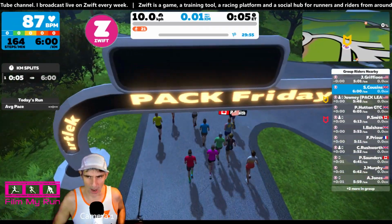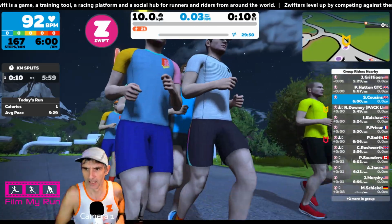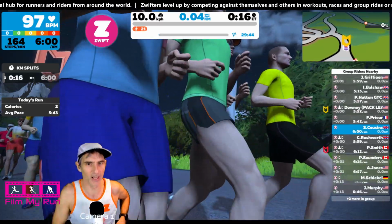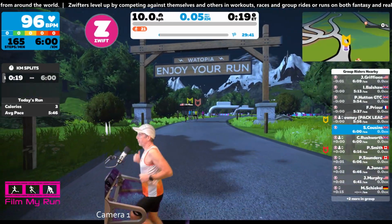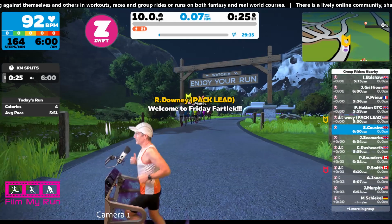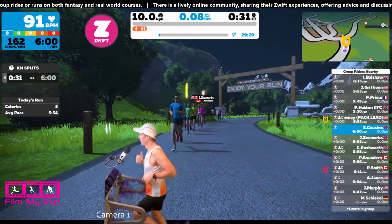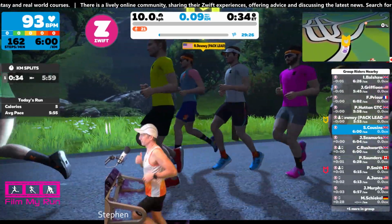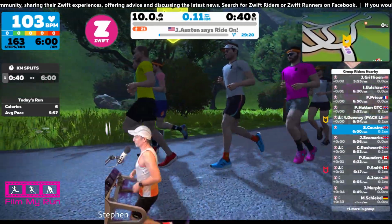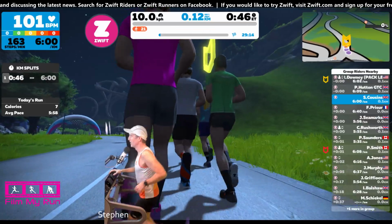So you see the red marker there is the back marker, the yellow marker is the group leader. There are a few of us running, it's nice. Goran, hello buddy, hello to you. And we're running for 30 minutes, half an hour's worth of running. Ryan Downey says, welcome to Friday Fartlek. And the idea is that we stick as near to Ryan as we can and follow his instructions. I forgot to turn my fan on. John Austin, thank you very much for your ride on. Ride on!